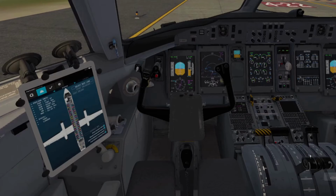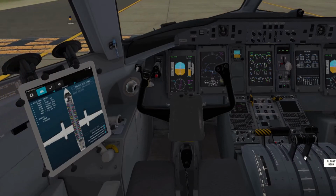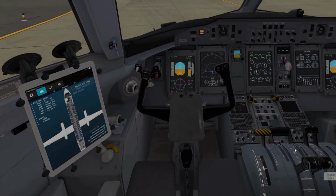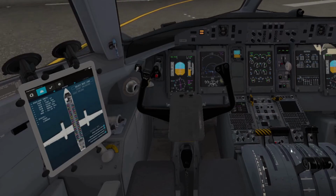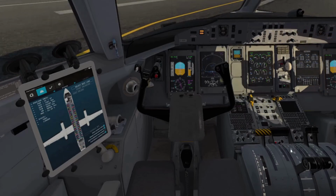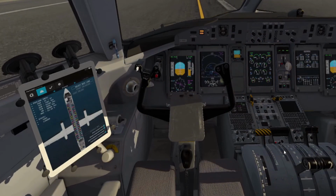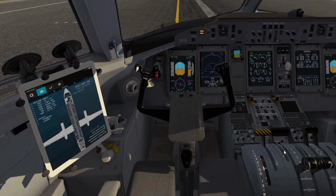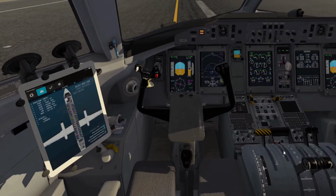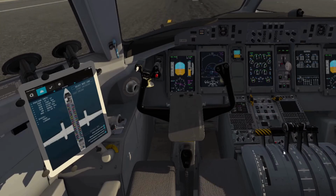All right, so we have taxied down to the end of the runway, and you can see the throttles are not working real well with my HOTAS. So I'm not sure what's going on with that. 04. Okay, let's go for full throttle here. Oh, they start. Okay, now they're working okay.